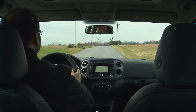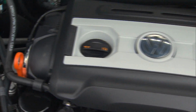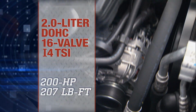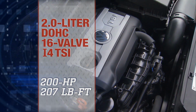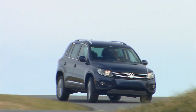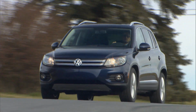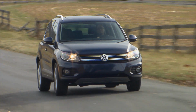The engine makes good power for both passing and sprints off the line. There's little new under the hood. The same 200 horsepower turbocharged 2-liter as before. It makes a healthy 207 pound-feet of torque using direct injection. Though most of our staff found it even peppier, thanks to very immediate throttle response, some did complain it sounded too much like a diesel. By the way, a true diesel Tiguan for the US is still years away.